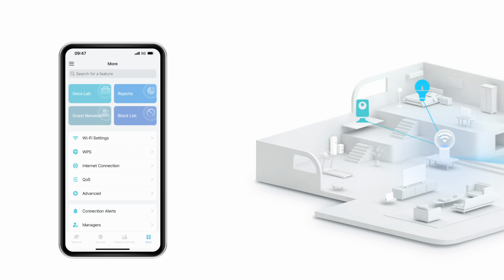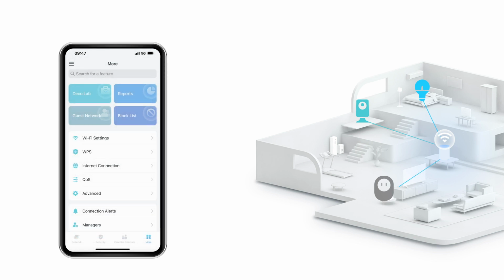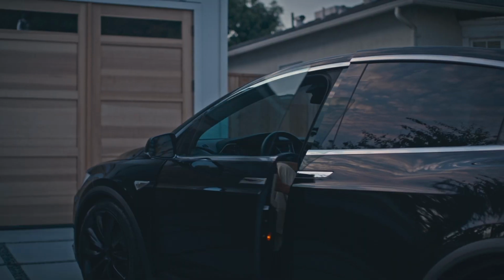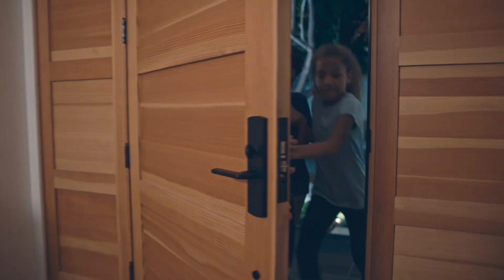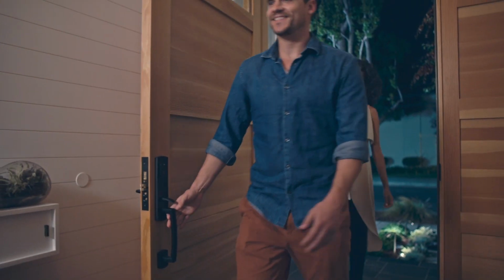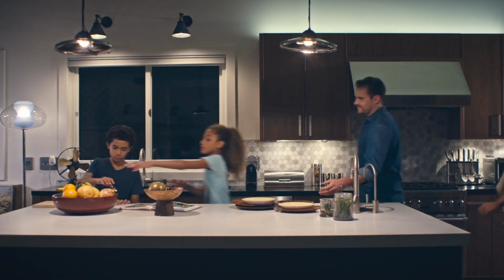TSS detects your TP-Link smart home devices, including Tapo and Kasa, and asks them to join the network. You're able to add your IoT devices effortlessly without a series of tedious configuration processes. TSS showcases its engagement in simplifying users' configuration and operating experience. This way, you're able to manage all your TP-Link smart home devices with just one Deco app.